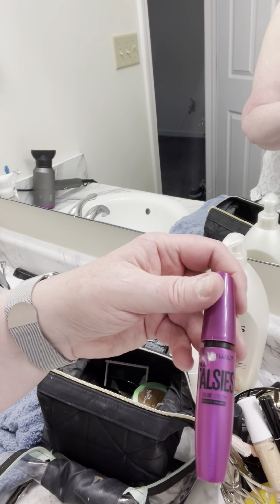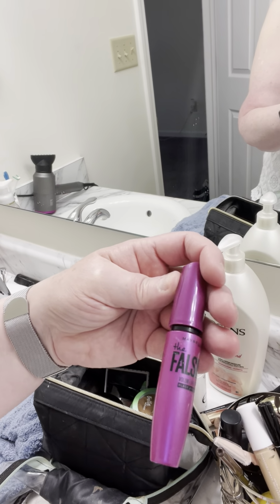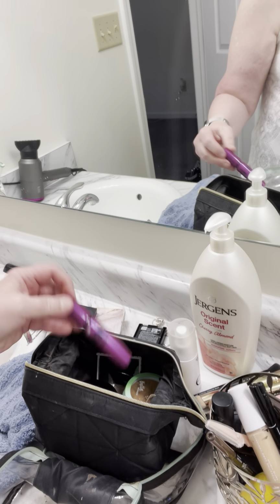And then I have been using this Falsies Mascara from Maybelline, and I like it. So I use that every day.